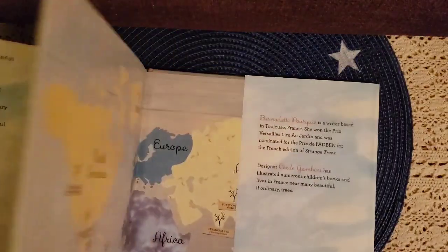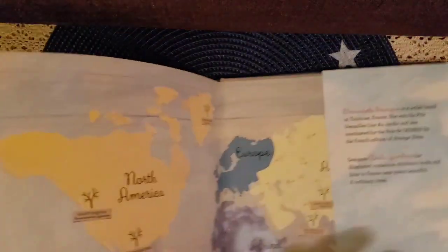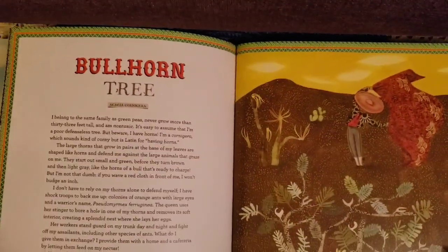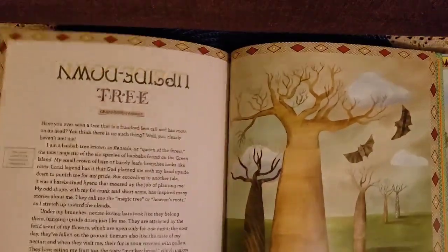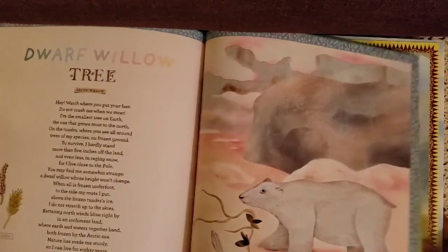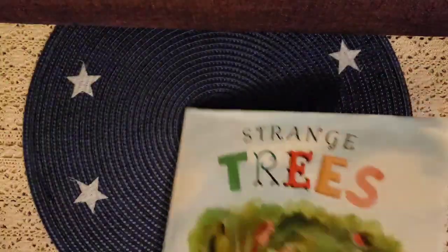And it goes through and gives you a map of all the different continents and the different trees that grow on them. So it's just some really cool trees. This is the bullhorn tree, and it just goes through some really cool ones. They're kind of whimsical, these pictures. I like them, though. The dwarf willow tree, I thought they were pretty. So this one we're excited about.